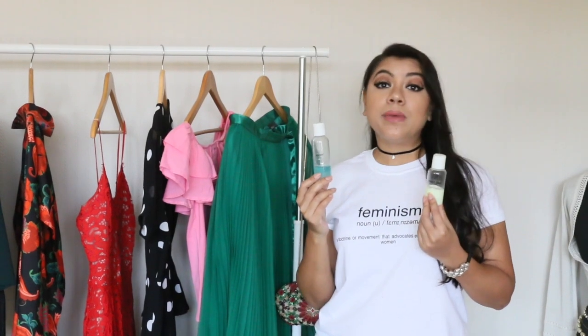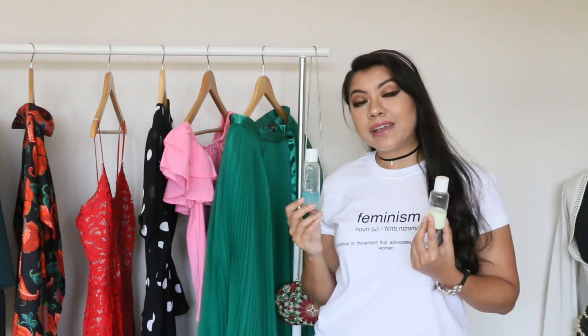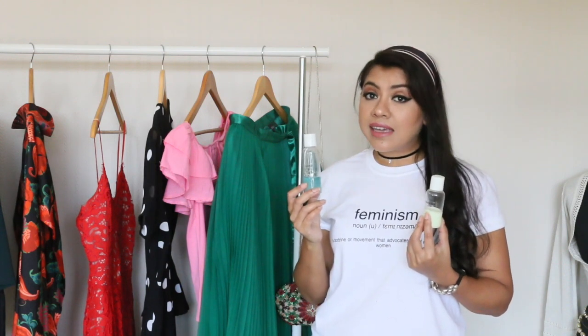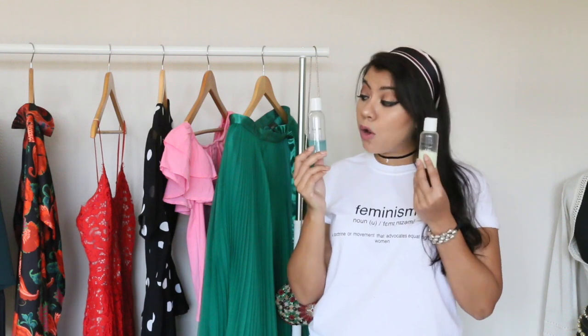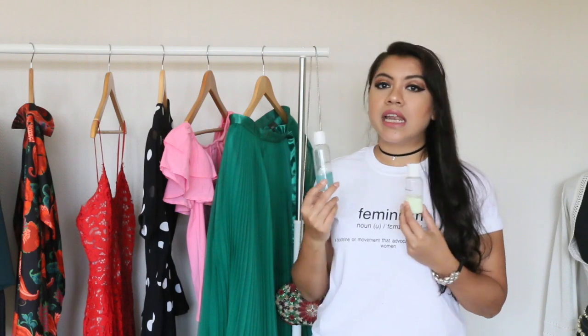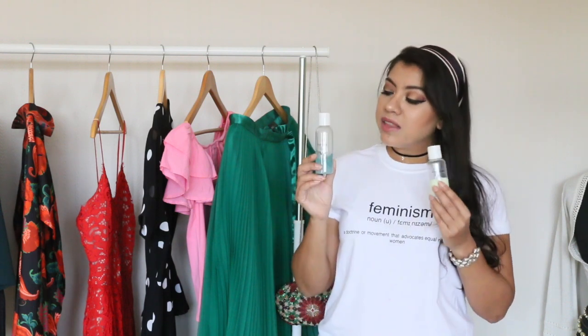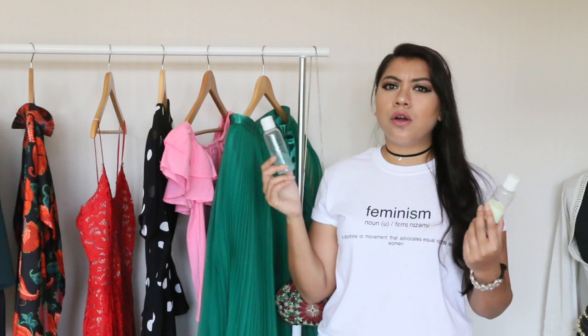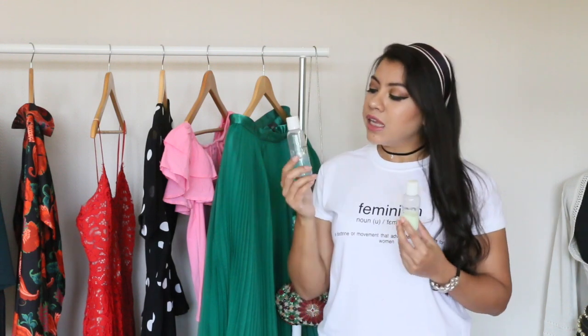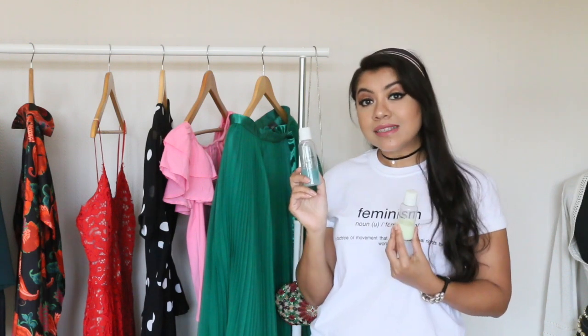My next tip for you would be manage with miniatures. For example, if I'm packing for mini city breaks or staycations, I will only decant things that I need a little into small bottles or mini bottles like this, so that I don't have to worry about the quantity at the airport security, because you know you're only allowed to carry something which is under 100 ml. So make sure you buy these small empty bottles from Boots or your nearest pharmacy, and then you just take the things that you need, very little, into this bottle. In this way you can save space and you can also comply with the airline's regulations.